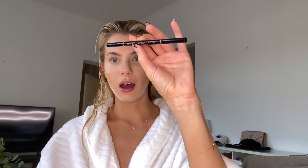Then I'm going to go in with my eyebrow pencil if I can find it. All right, here it is. I use the Anastasia Beverly Hills Brow Wiz in the color Taupe. I've been using this for years. This is going to be really hard for me to do looking through the camera, so I'm going to try to show you guys.